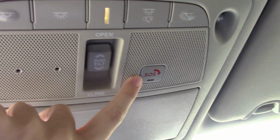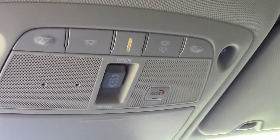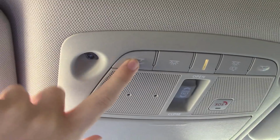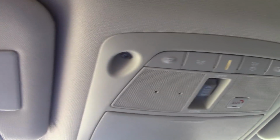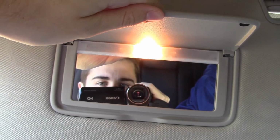This SOS button can be used in the event of an emergency, or it will automatically deploy if you're in a crash. This little hook can be used to clip on additional garage door openers. The sun visor is exceptionally large.